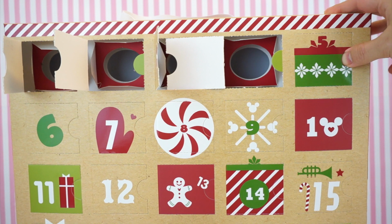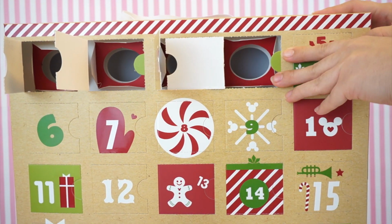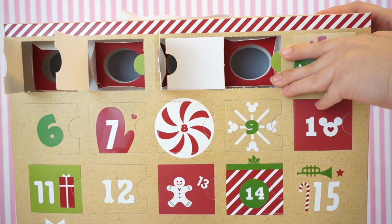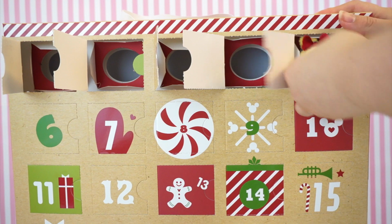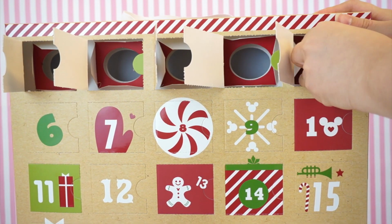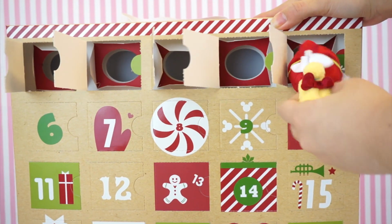Okay, moving on to day five. This is the last one for this calendar, and then I have my second calendar to open. Oh, is it Tinkerbell? No, is it Alice? It is Tinkerbell. Okay, come out, please. All of these girls are so hard to take out.